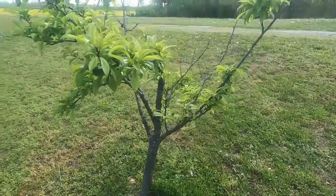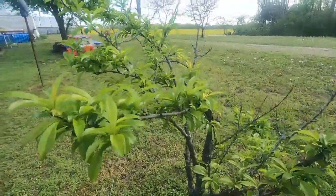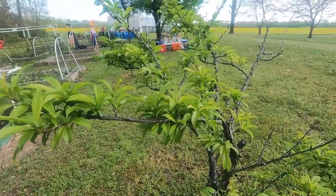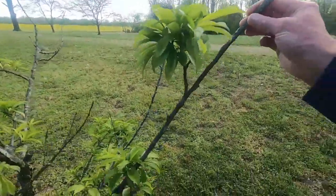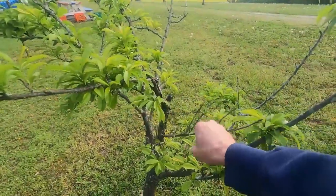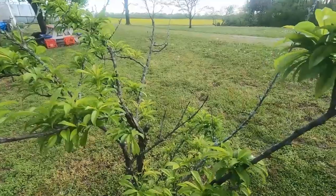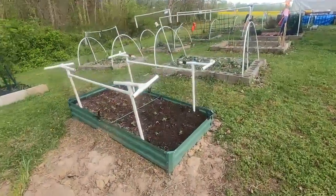My little plum tree, it's already bloomed and done. So now I'm just waiting until I see if any plums form. And then I'll come back out here and I will trim off all this dead area that didn't come back this year. We'll trim up this tree after I get the garden planted.